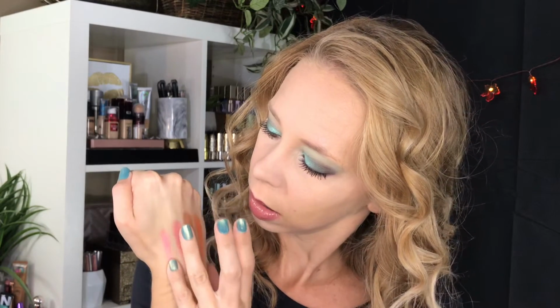Okay, so these are the shades that you get inside. It looks like you get possibly a bronzer or like a deep brown blush, an orange blush, a peach, and then like a pinky shimmer. So I'm just gonna swatch them real quick. They feel very soft. So here are the shades. We've got that orange, the brown, and this one. We have the orange, the brown, the peachy, and the pink.